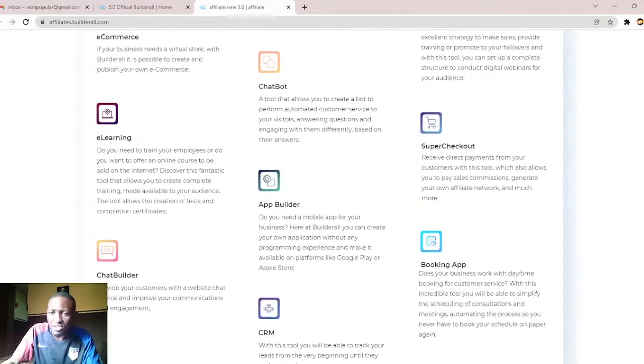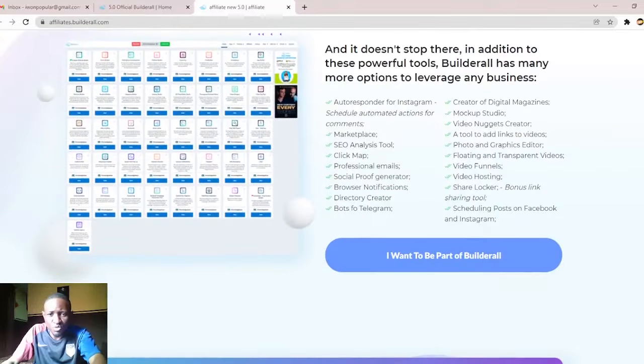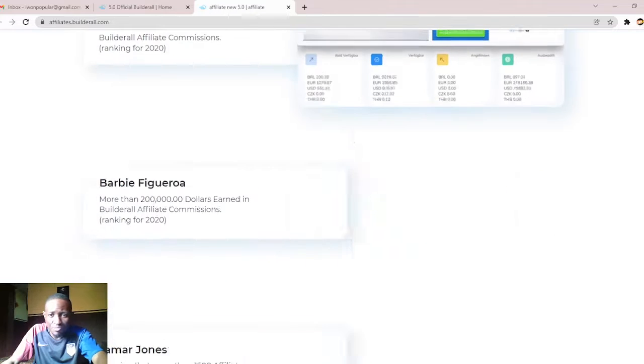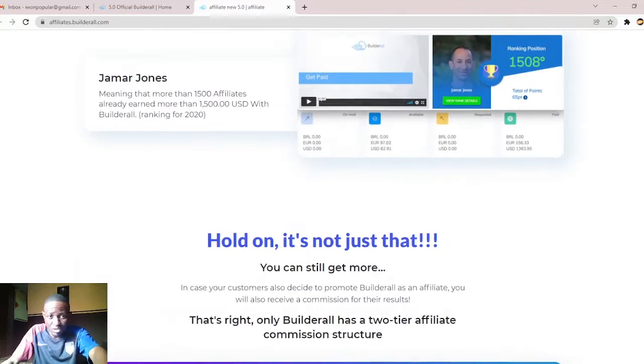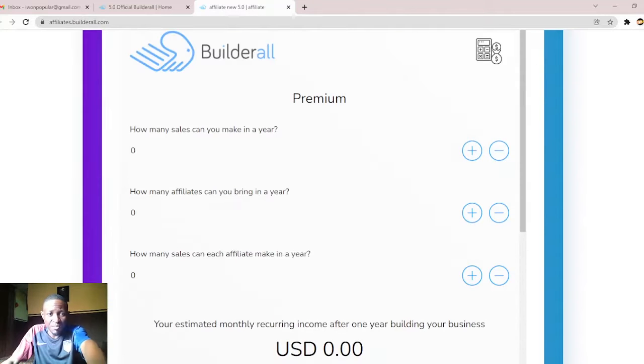So look at what they have. Their platform has more than 40 integrated tools. All you need to do is become a member of the affiliate marketing program. You can see people's testimony, meaning more than 150 people made more than $1.5 million with Builderall last year, 2020. So you can see everything stated. How many sales can you make a year? If you make one sale a year, you earn $21. Okay, this is their premium. Okay, let me see.